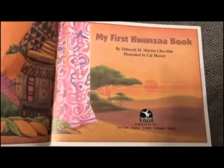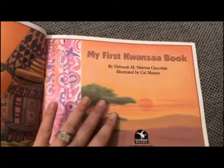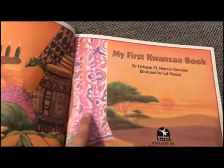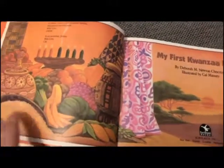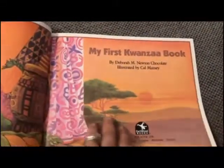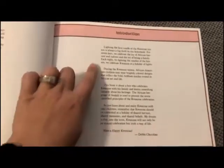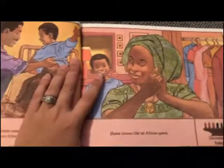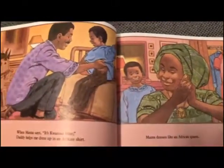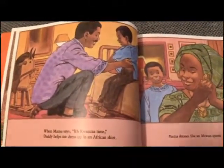Okay, and here we've got a little introduction with pictures of Africa. This is kind of like an African scape. You see the different fabrics you might find in Africa, instruments, foods, and such. So they're just trying to help you get a better feel of it, since Kwanzaa is a holiday celebrated by African Americans who live in the United States. Okay, this one's not as much fun to read, so we're going to skip that page. And there are a few words in here that are from Africa, and I'm going to have to tell you how to pronounce them when we get to the end of the book.